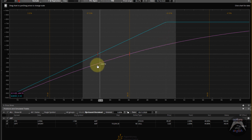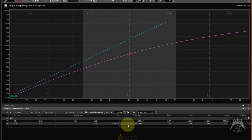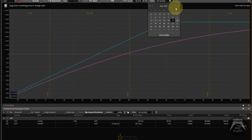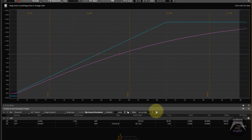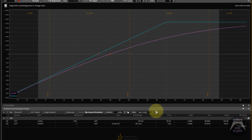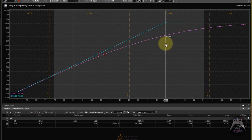Now you can see the purple line is the line for today. Of course, this strategy takes some time to develop, and this line is going to be moving over time. So I'm going to start moving the time. Let's move the expiration date here to the 20th of June. Okay, so now I'm going to simulate time passing. You can see that the purple line is starting to approach and merge with the expiration line. And this is the effect of theta. This position is theta positive. So you are making money with each passing day if everything else stays the same.